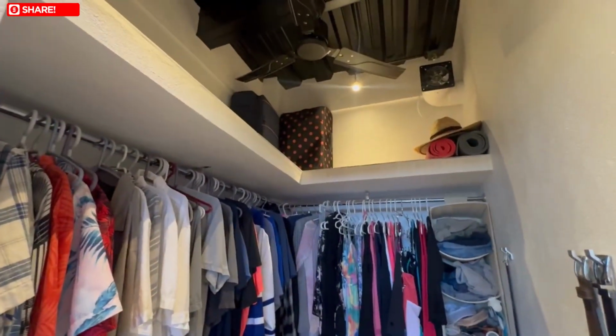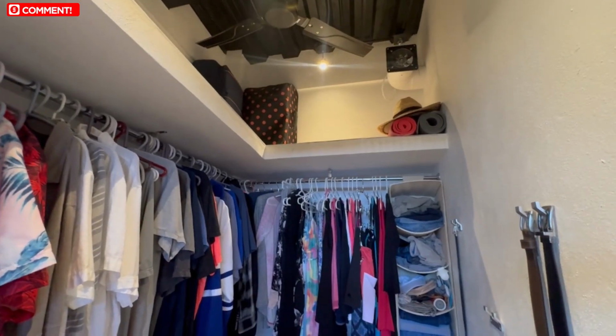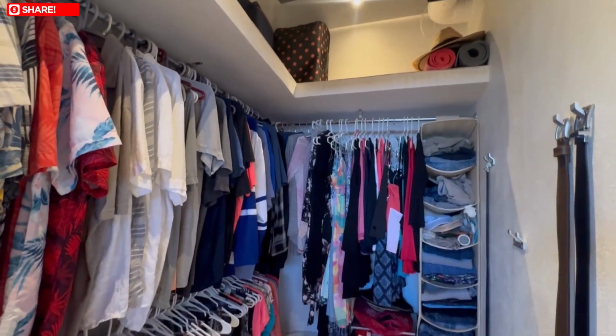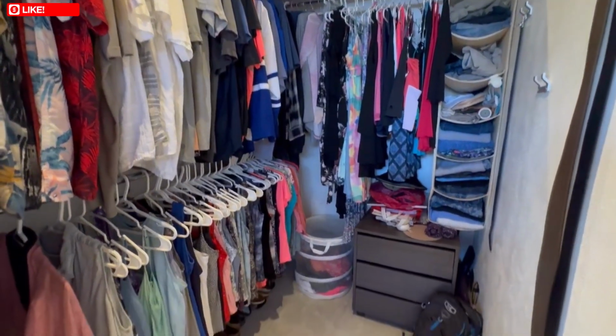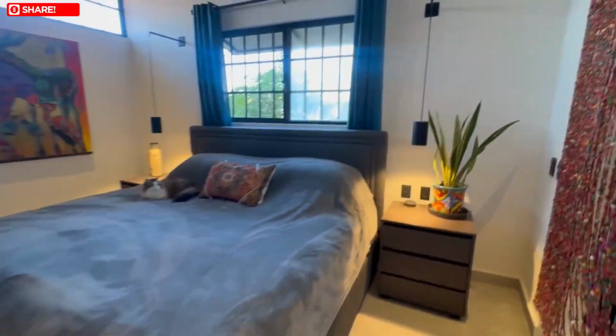So this is the walk-in closet. I like how she has the ceiling fan in here. They also have another one of those extractor fans in the top right-hand corner that you can see. So you've got lots of storage. Everything is already ready to go. All right, so now you've kind of seen everything for this first level.